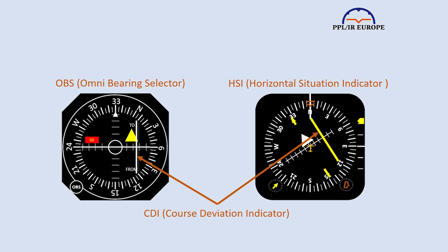On an OBS, a revolving card graduated with degrees and cardinal points is turned by a small OBS knob so that the desired track is at the top of the instrument, aligned with the index. On an HSI, the backplate is driven by a remote compass and gyro to always show heading, but the desired track is selected with the course pointer. Thus, the HSI is superior to the OBS because, in addition to the desired track and deviation from track, it also shows the angle between the heading and desired track, giving an intuitive overview like an early moving map.